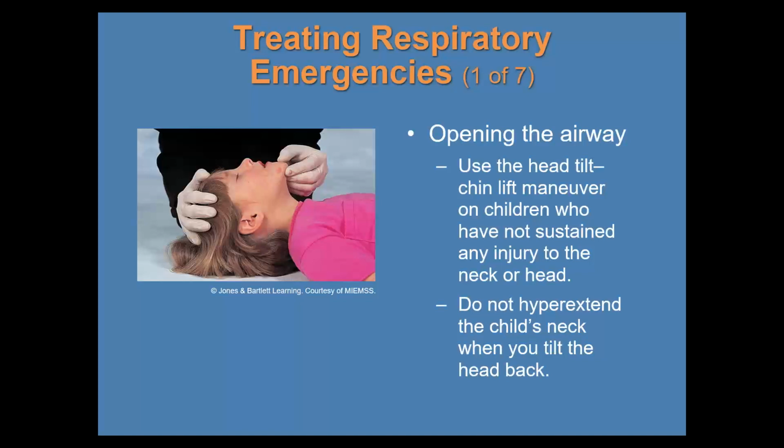Of course, we want to do the head tilt, chin lift, like we said before. With those infant patients, we're going to do just the sniffing position, unless we suspect a head or neck injury, then we'll do the jaw thrust. Again, we don't want to hyperextend these small children. We don't want to crank their head all the way back. Again, like I said, a slight sniffing position, that way we don't injure their neck.